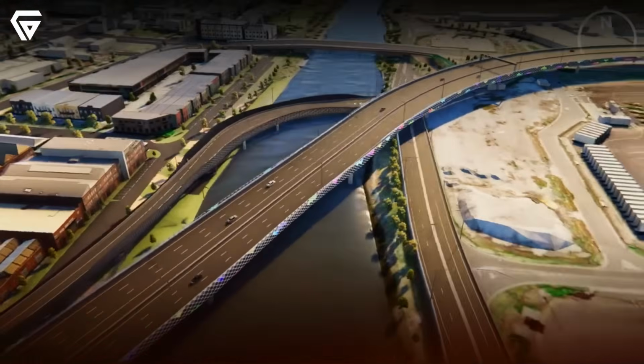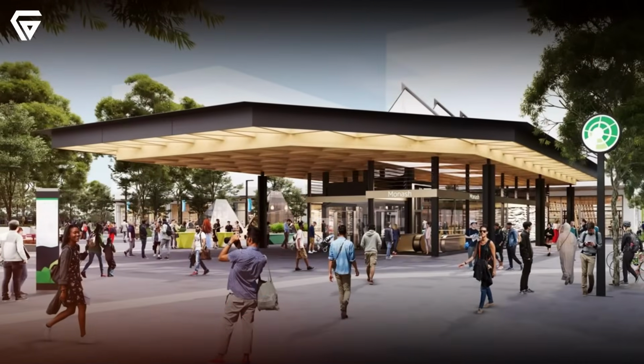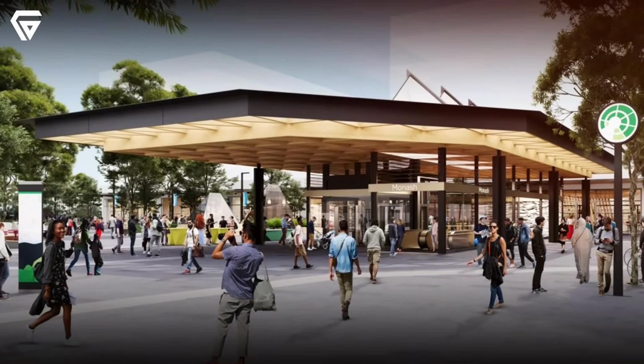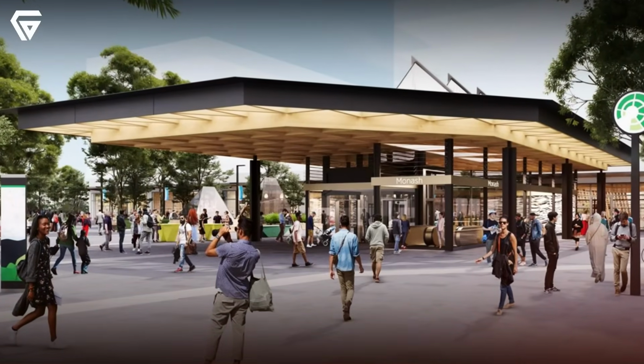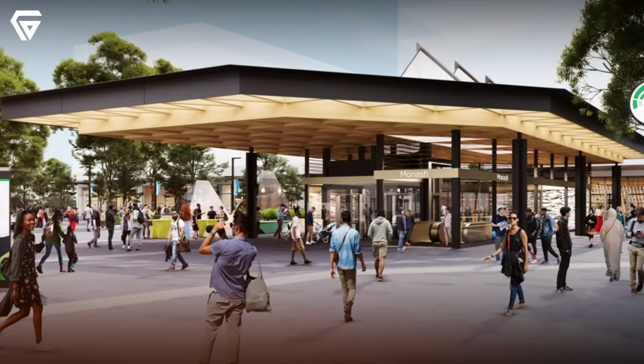As the West Gate Tunnel project enters its final stretch in 2025, there's still plenty of work to be done to ensure the tunnel systems, roads, and supporting infrastructure are ready for public use. While substantial progress has been made, there are several key tasks remaining to complete this massive project.